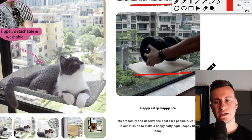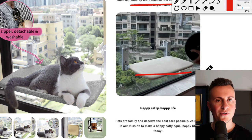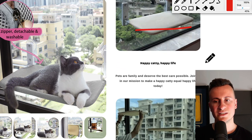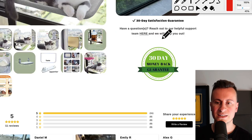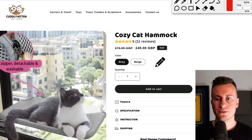You should always address any particular pain points about your product. It's better to be upfront and honest about it than not mention it at all, because any unanswered questions in your consumer's mind is going to lead to them not feeling comfortable enough to making a purchase. And as we move down, it's the same strategy and template throughout. Let's jump back to the top though and see what they're selling this product for.